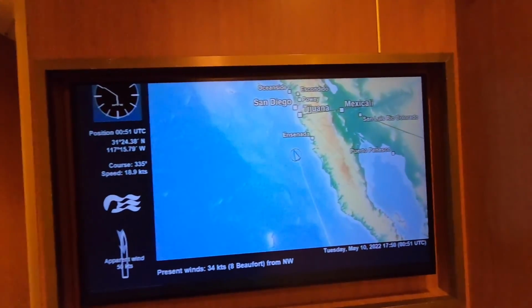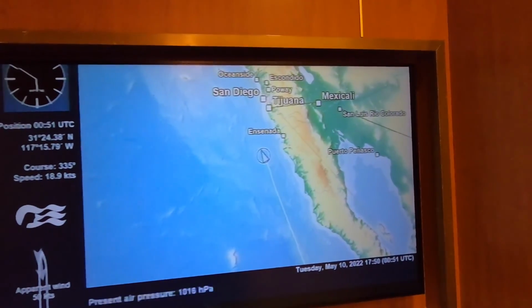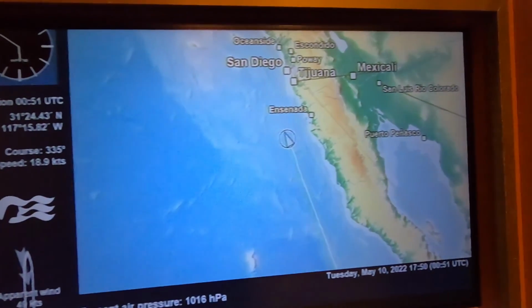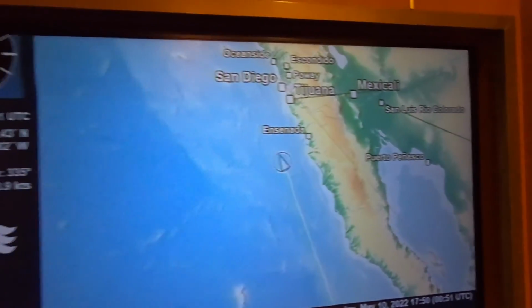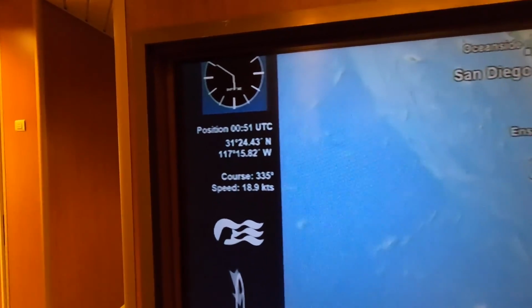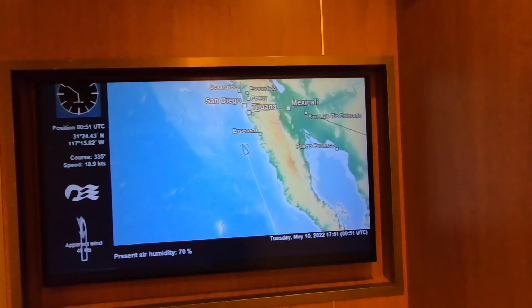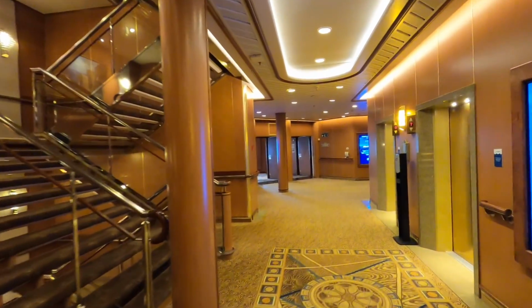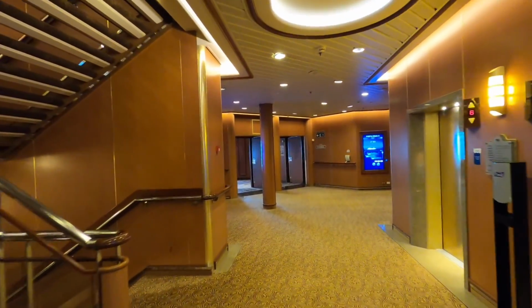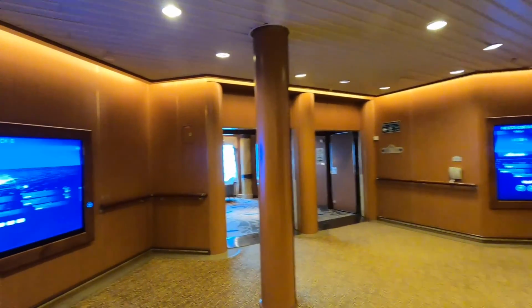And of course, like almost every cruise line that I have been on, they do have the map that shows your location. We're coming up off the coast of Baja California up towards Los Angeles, and of course with the information and weather. This was a Panama Canal cruise that we left Fort Lauderdale, Florida, and head through the Panama Canal and up to Los Angeles with stops in Cartagena, Colombia.